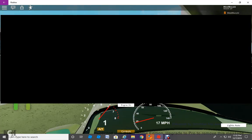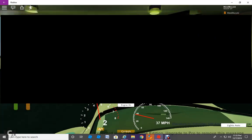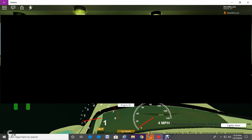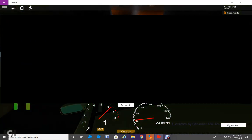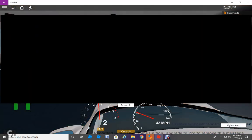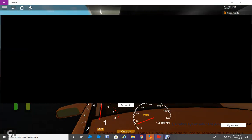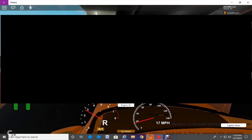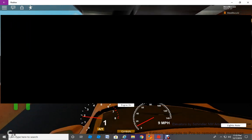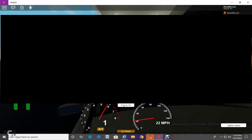I love my Toyota. I really, really love my Toyota. This is my favorite car ever in Roblox. I'm gonna use it for the rest of my Roblox montages. Every place we go, in every Roblox montage, I'm gonna use this Toyota, except for challenges, where I'm gonna use different cars.